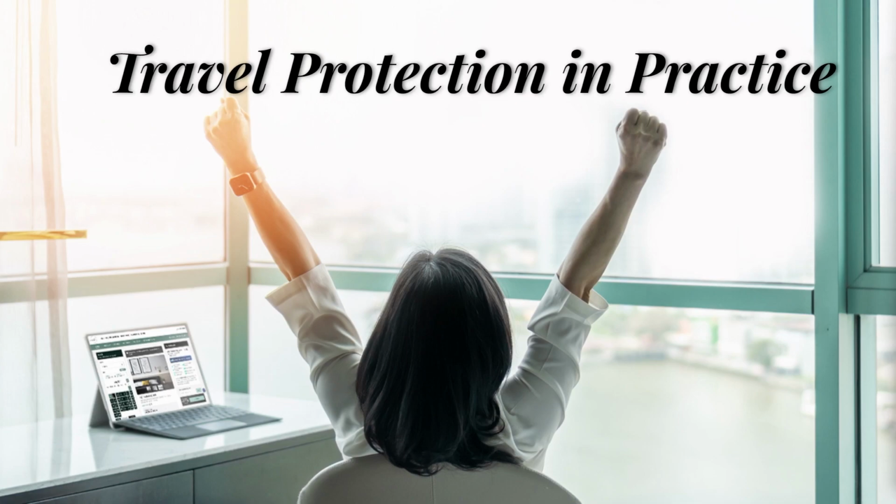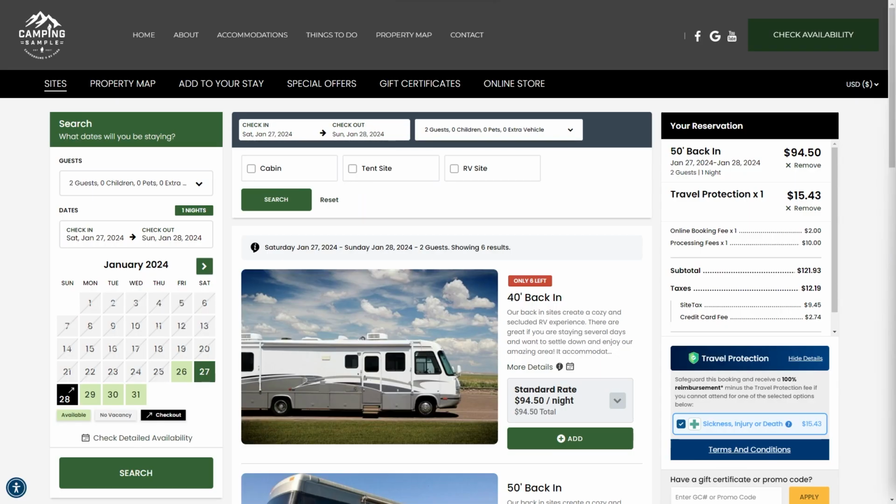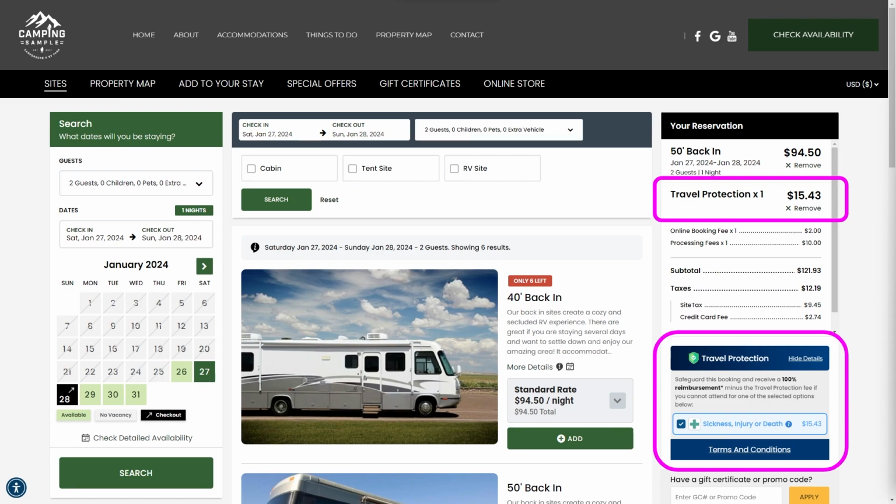But now let's go over how travel protection looks to you and the guest and how it works in practice. If you offer travel protection for your property, then it will display on your booking engine. And you can configure whether you want travel protection to be selected by default or whether it is unchecked by default. So here we can see the travel protection section underneath the reservation preview, and the guest can check or uncheck it. And then the travel protection fee is displayed for this as well.